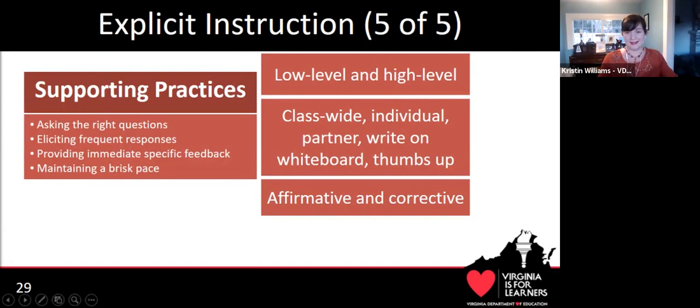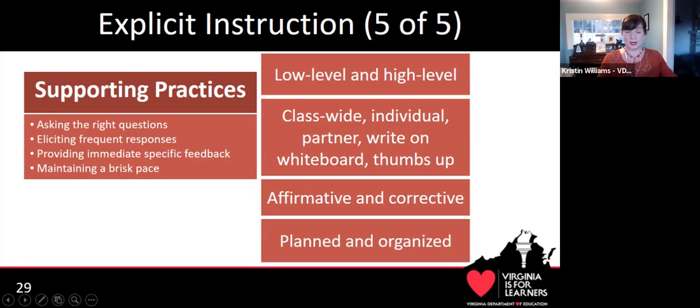And then finally, as part of those supporting practices, is maintaining a brisk pace. It seems like, oh, well, shouldn't we go slower? No, actually, you just want to keep moving because you want to keep the kids engaged.